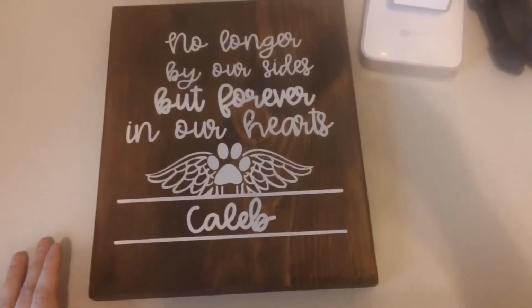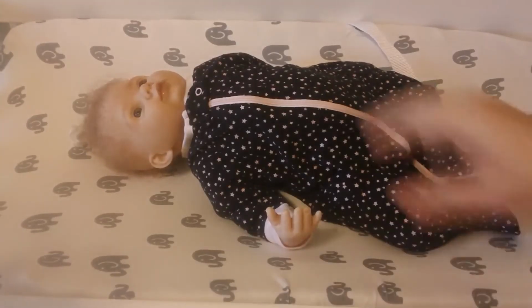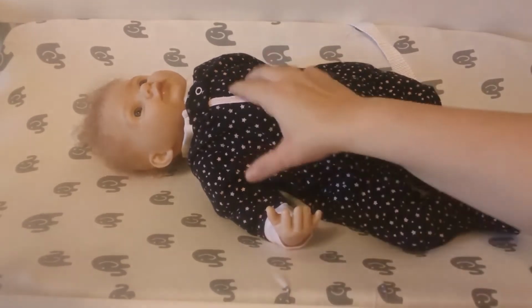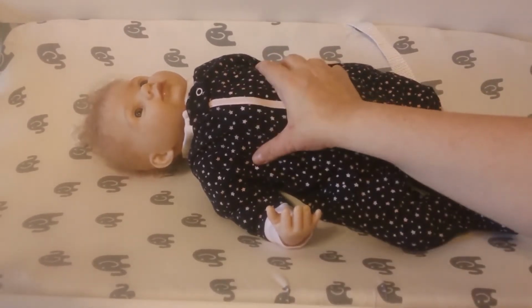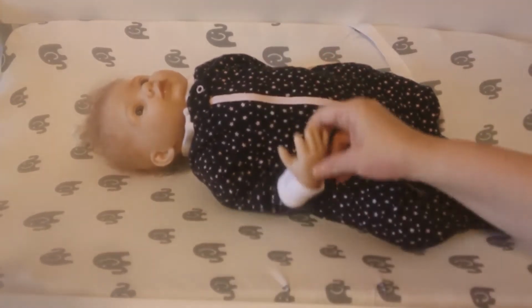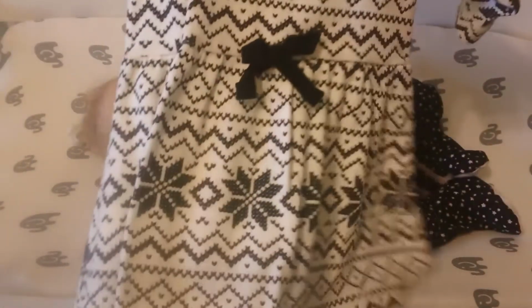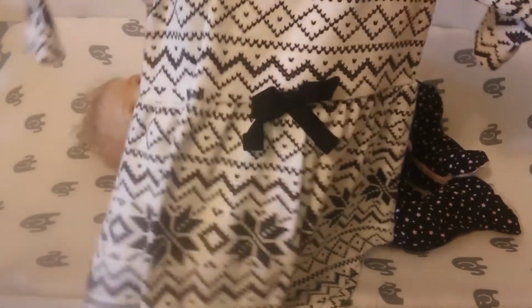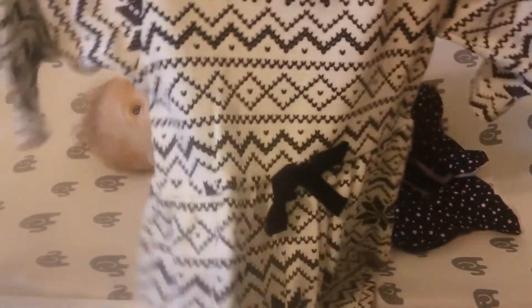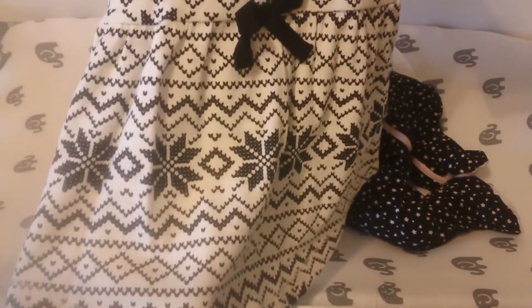All right, guys, so we're going to go ahead and put little Leora here into, if I didn't say her name, this is Leora Corrine. She is the dumpling sculpt by Donna Rubert, and you can get the sculpt on Bountiful Baby. We're going to put her in this cute little dress. I've had this for quite a while. I got it in a set of, I think, 3 dresses on Amazon, and it's a Touched by Nature brand, it looks like.